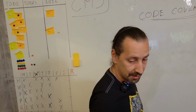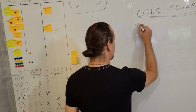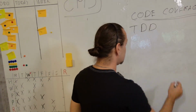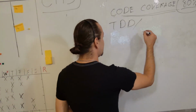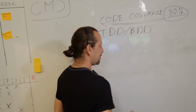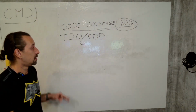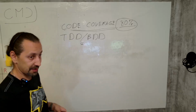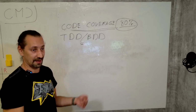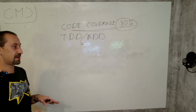So, what can we do about this? We have this concept called test-driven development, or we have BDD, which is basically the same. Simply write the test first and write the code next. It's much easier said than done.